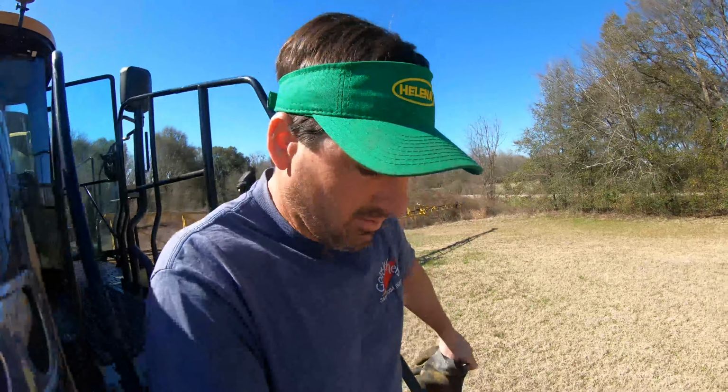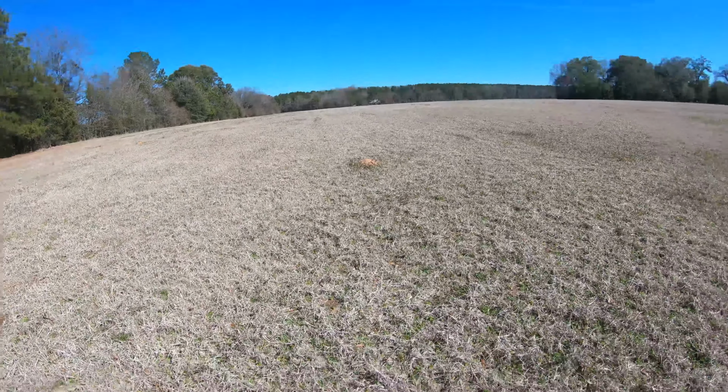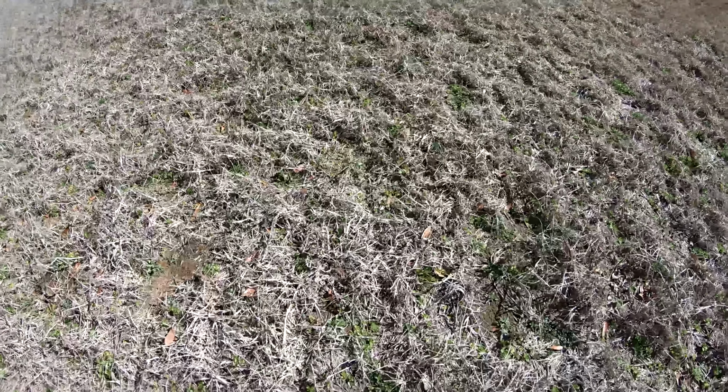Well, we made it to Blackwell Bend, and as you can tell, it doesn't have a lot of weeds here. Fairly clean. So that's a bonus. Got filled up and making my first round, and I've got a nozzle that's choked up, and I'll show you a little trick on how to unchoke your nozzle.